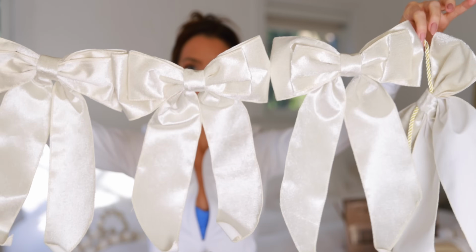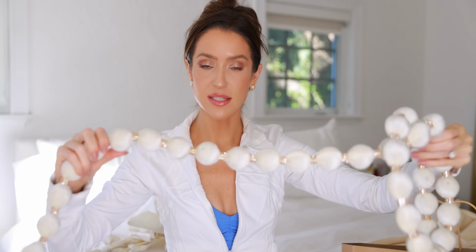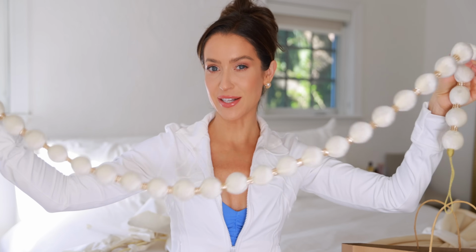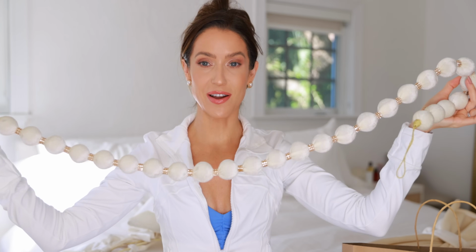I only bought one of these. I just thought it looked so cute. These kind of look like giant pearls. This ivory velvet with the little rhinestones. So I don't know if maybe these will go on the mantle as well with the ribbon garland, or I might throw these on a mirror.